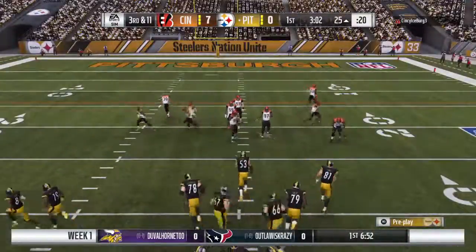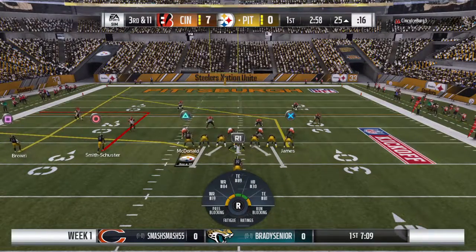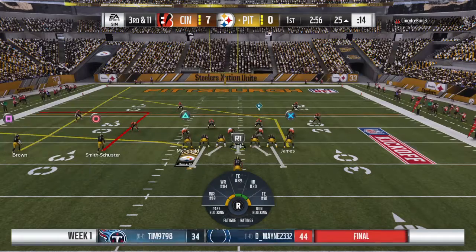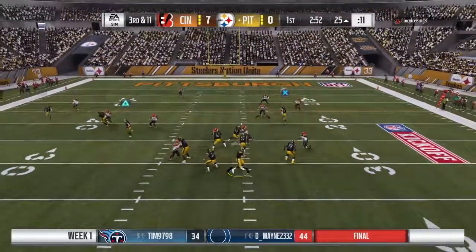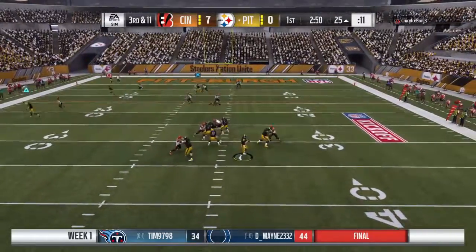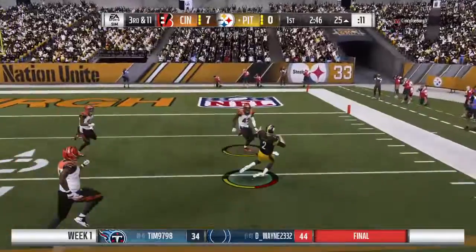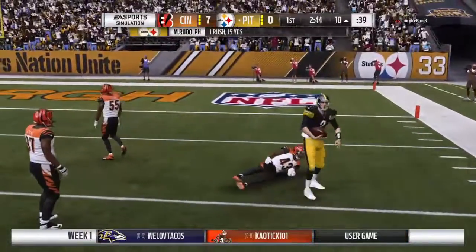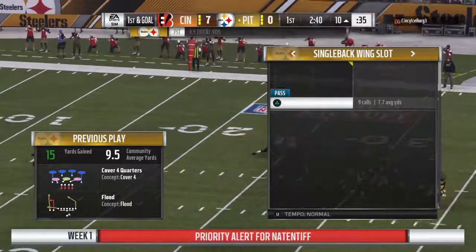And on 3rd down, a nickel formation here defensively. Now let's go. Blue 90! Rudolph looking to throw. He can run for it, and he will. And he'll avoid the tackle there with a slide. They're able to convert on 3rd down, and that sets up a 1st and goal.